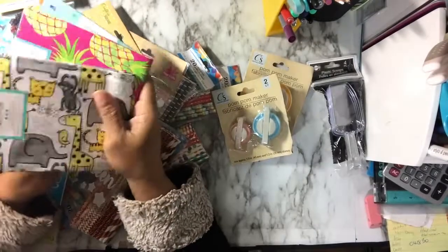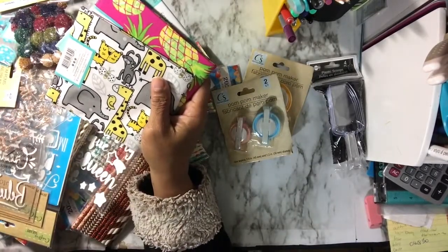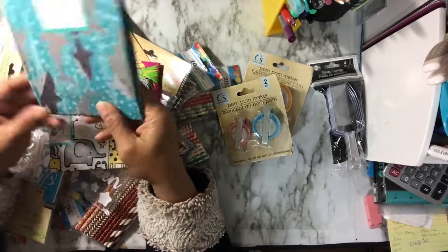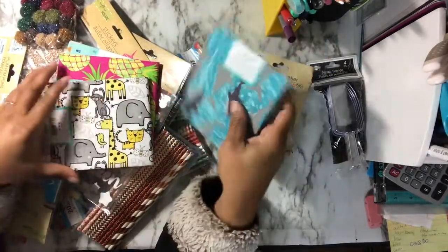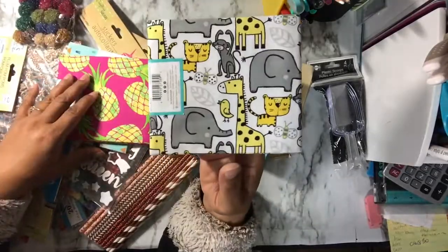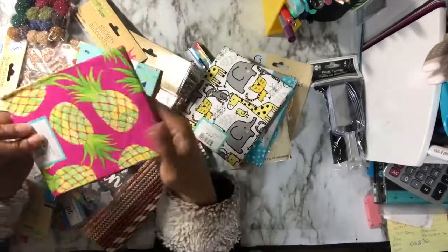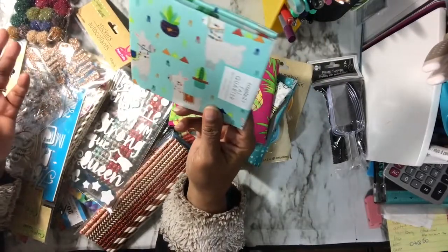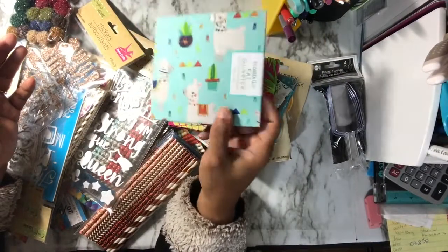They had a lot of fat quarters, and these are the ones that I did get. I got the little shark, little baby animals, your little pineapple, and then the llama, or as one of our friends calls it, a Lambo.